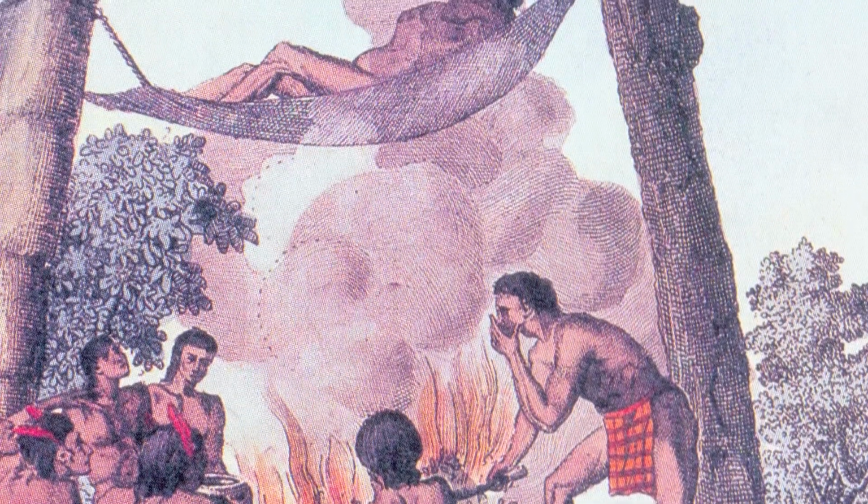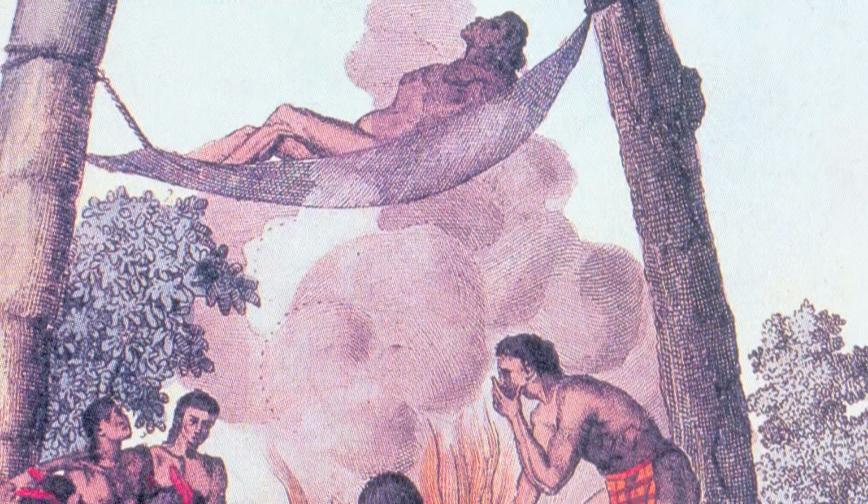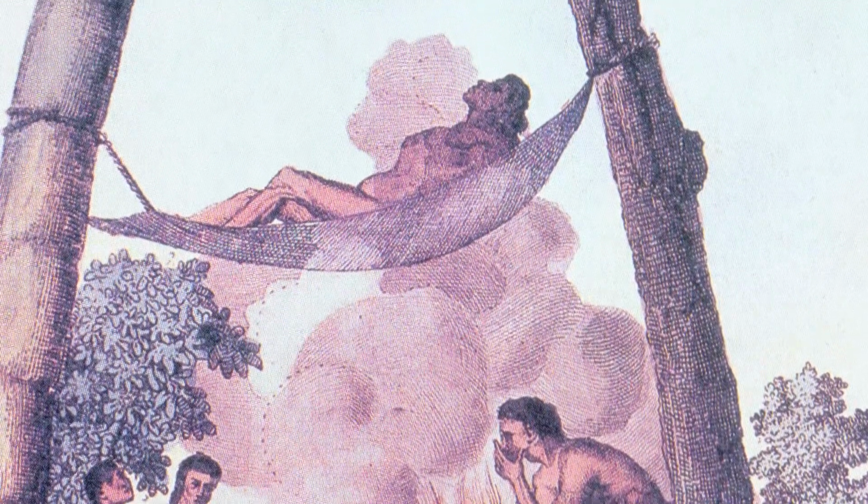And it was a really easy, natural way to construct something to sleep in that was also safe. And there's also evidence that people used to light little fires underneath the hammocks to keep them toasty warm while they were sleeping, and also to help to ward off insects and other animals.